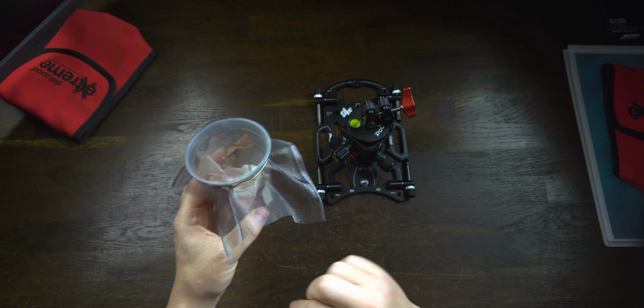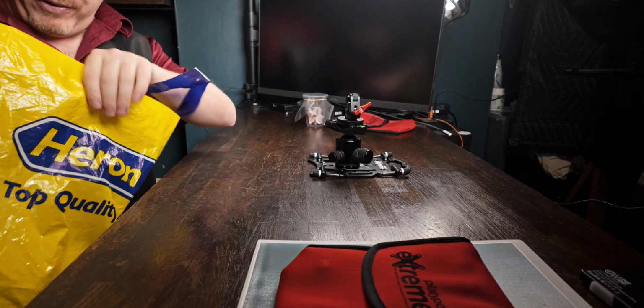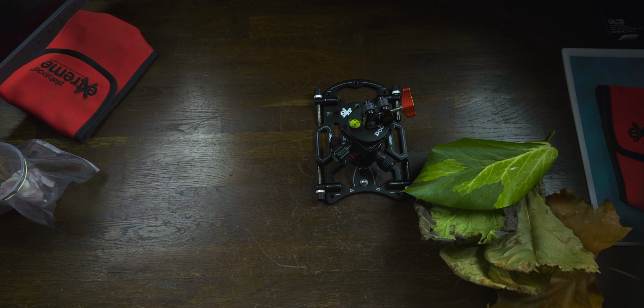Now this is a brown crab spider. I assure you there's one in there, okay? I can't see it right now. That's going to be interesting, that's for sure. So what I have here is a bag of leaves that I've collected over the last few weeks during autumn, and we can use these to photograph our crab spider on. Now he is a brown spider, so ideally I don't want to use a brown leaf. I want him to stand out in the frame, have some contrast.